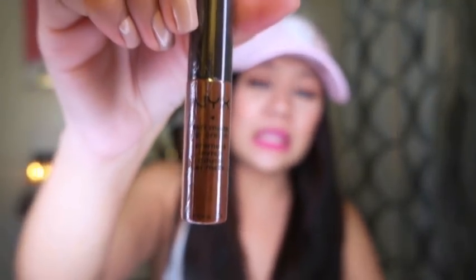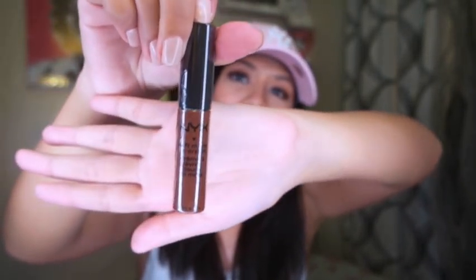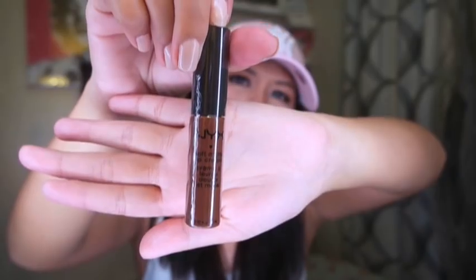And they also gave a matte lipstick and the color is Merlot. Hindi ko na siya bubuksan at isa-swatch, guys. Kasi, I'm planning to put this one sa giveaway box. Okay? And then, here we have the Soft Matte Lip Cream in Berlin. Ang color niya ay parang dark brown na may parang gray undertone.